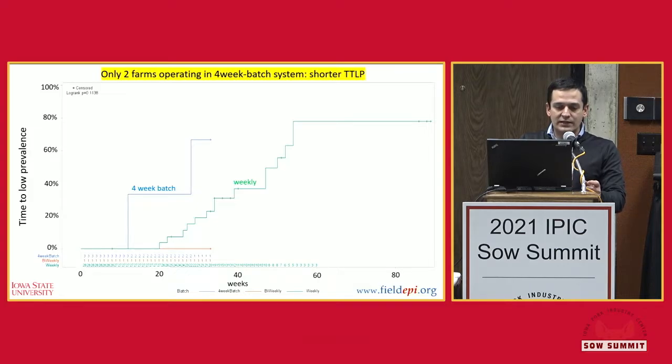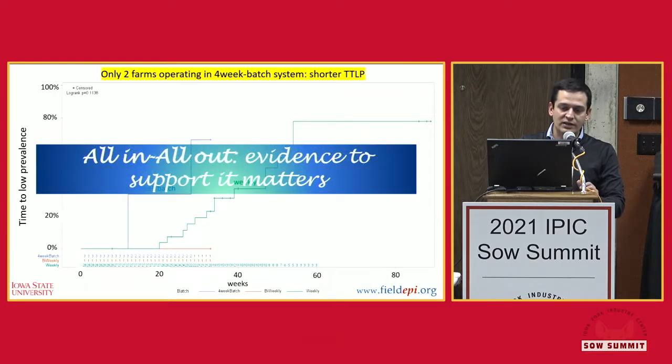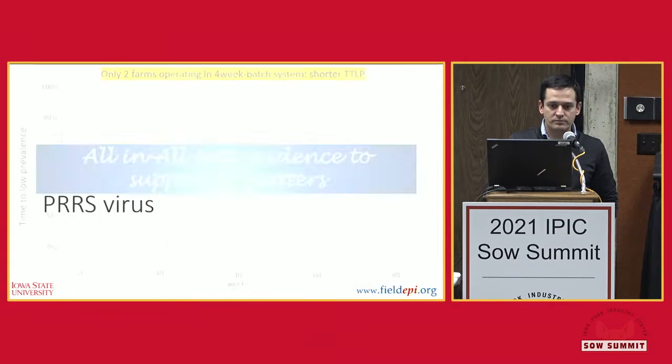We didn't have a lot of farms that were operating in a batch farrowing system. There were four of those. Most of those were operating in a continuous breed-farrow system. But those herds that were in a batch farrowing system achieved stability or low prevalence significantly sooner than those that were in a continuous system. So this demonstrates some evidence to support all in, all out in the farrowing room, and it makes biological sense. It's correlated with a faster elimination of the virus from the population. So it makes it harder for the virus to jump week after week, room after room.